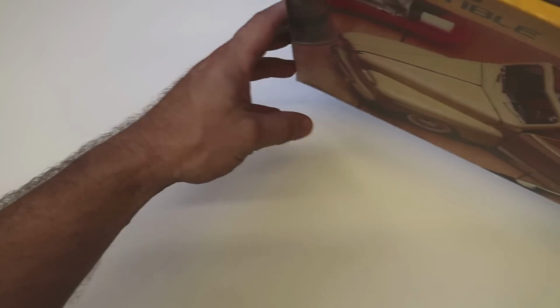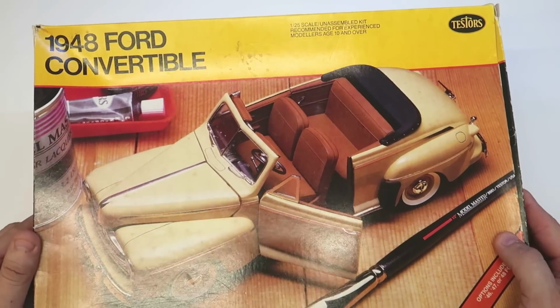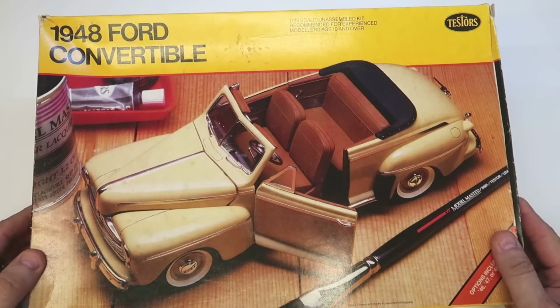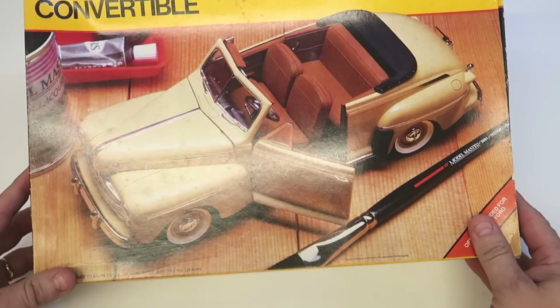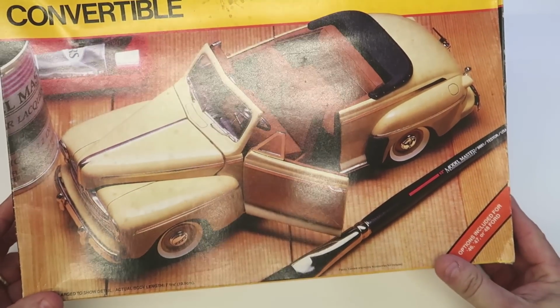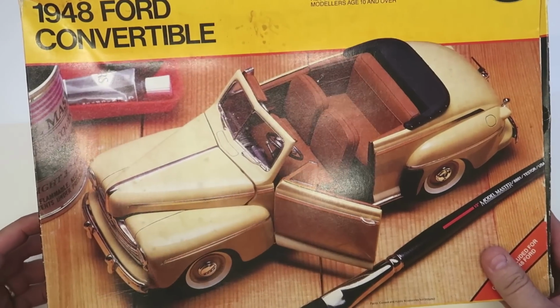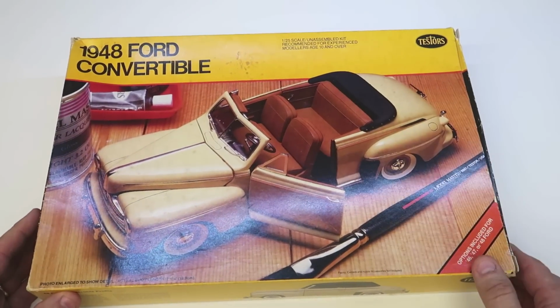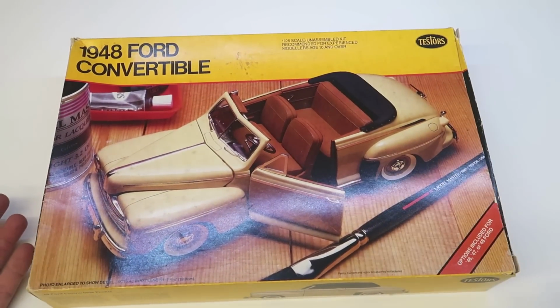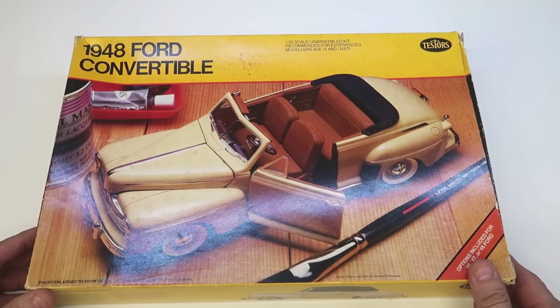Yeah, they are. So if this will fit in there, this is the Testors 1948 Ford Convertible. I've heard so many people say this is the most horrible kit ever, and it may be. It was an IMC kit that was rebranded as Testors. It was also rebranded as another brand, some off-the-wall brand. I don't remember. I saw it on eBay recently.